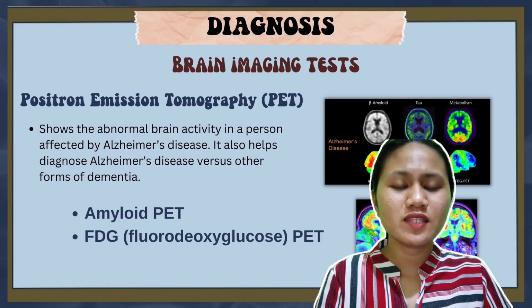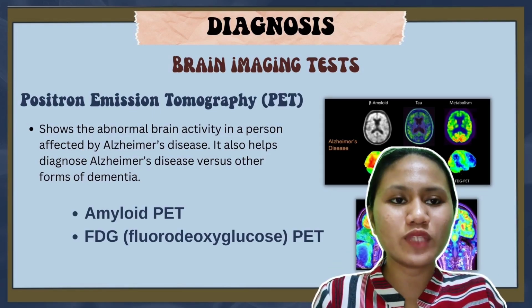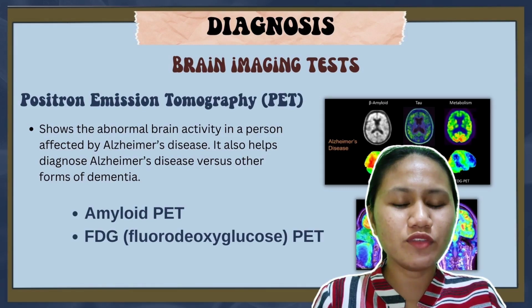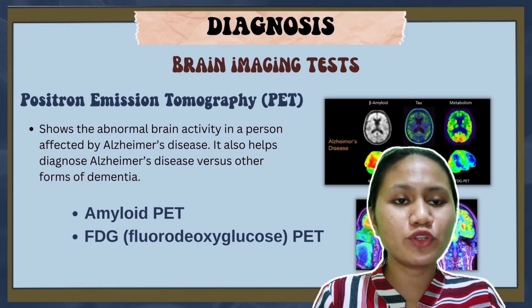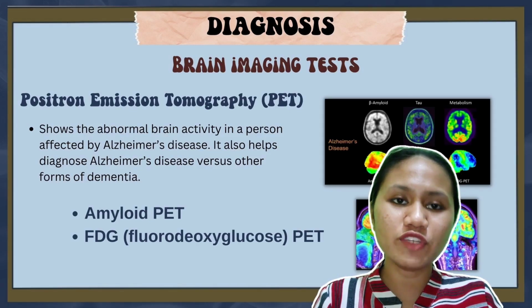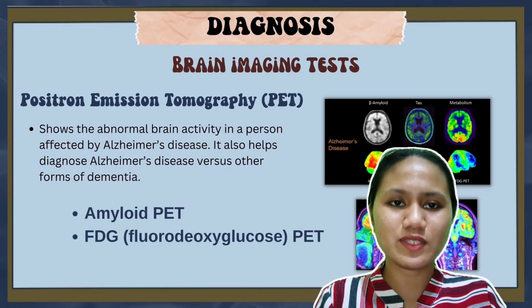Here it depicts and detects the abnormal brain activity in an Alzheimer's patient. In contrast to other types of dementia, it can also aid in the diagnosis of Alzheimer's disease. Let us now distinguish between the two types of it. Amyloid PET reveals an amyloid protein buildup in the brain, while the images from FDG or fluorodeoxyglucose PET show how efficiently brain cells utilize glucose, because a decrease in glucose absorption is a symptom of Alzheimer's disease.